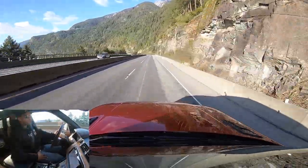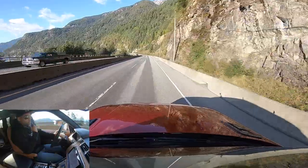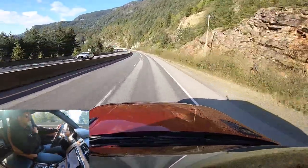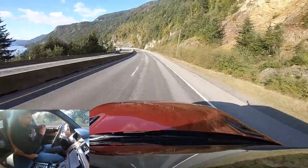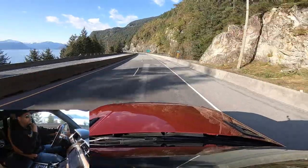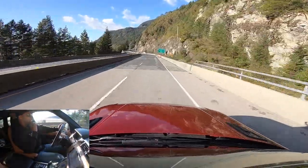I don't think they're as reliable as their larger ones from what I've seen. So I love the supercharged V8 here. 5-liter. But what was I talking about?